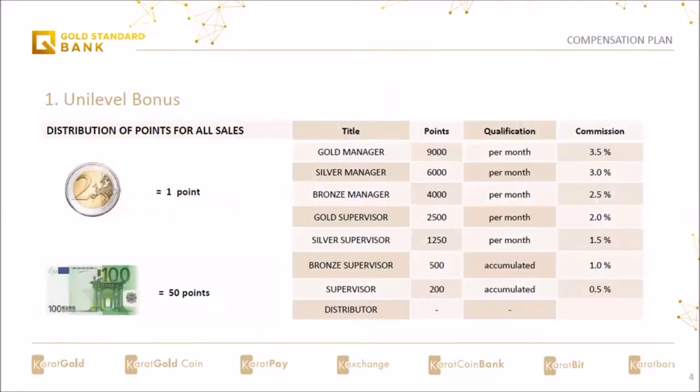So the Unilevel bonus is sometimes hard for people to understand. So you may want to get out a piece of paper and a pen, write down some questions, but make sure you put your thinking cap on right now, because there's a lot of numbers, and sometimes numbers throw people off. We all start as a distributor level or rank title when it comes to the Unilevel, when we start as a new affiliate. And the Unilevel is based on a point system.